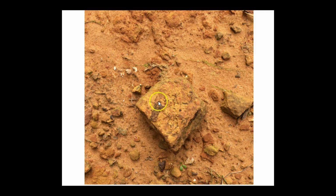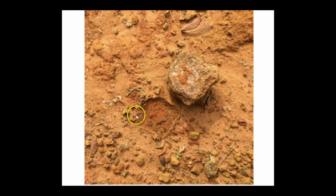And then this is almost like a skin, some kind of a layer that's peeling off, sloughing off. And I flipped one of them over, and as you can see, it's got that light gray or white layer here, and it's on top of this dark red.